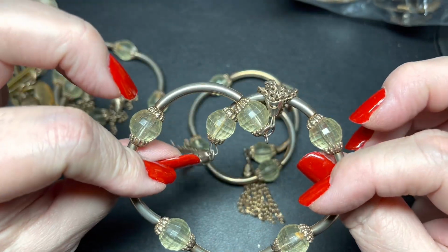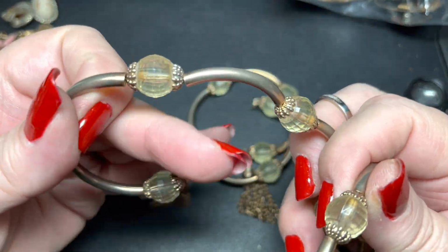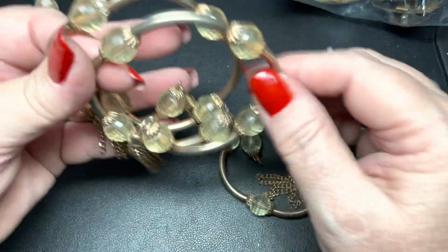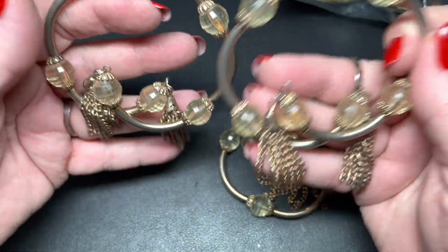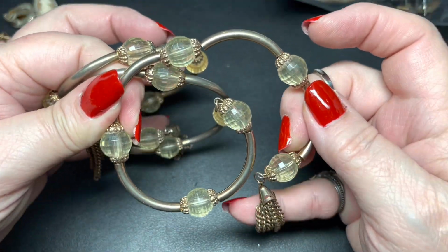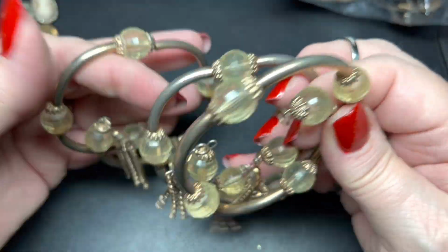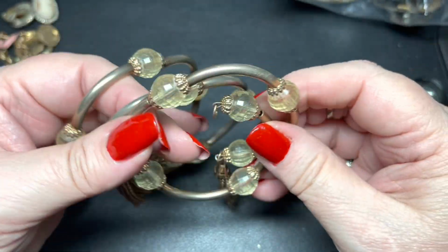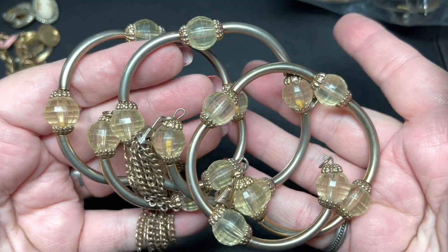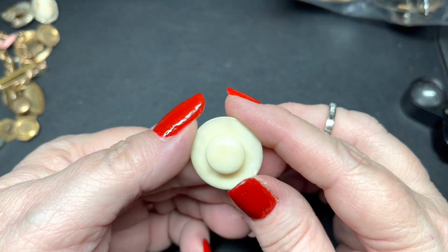I don't see a name or anything on these. And I'm going to do each one for the ones that have the 2 tassels. I'm going to do 15 a piece. And the one with 1 tassel, I'm going to do 10. And if you're interested in all 3, let me know and I will send you a price. But those are gorgeous.